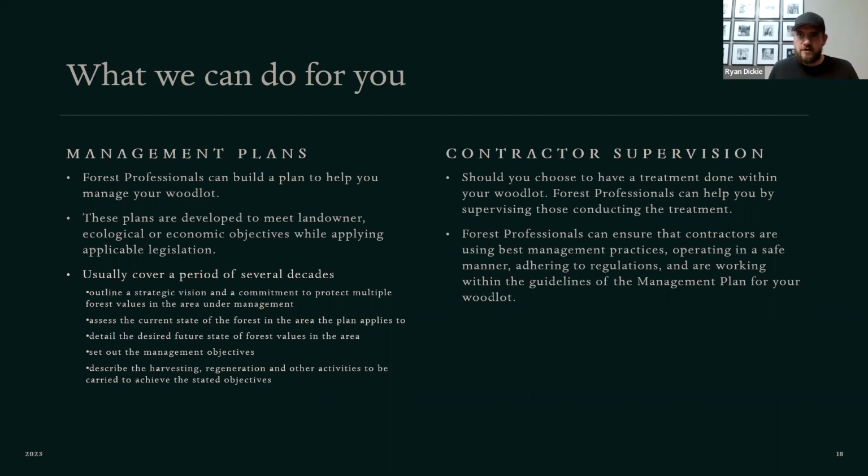Know all the legislations, all the pitfalls with any harvest site or silviculture site, and we should know what they are, what to watch out for. As a supervisor, you're there to make sure that what's planned is what gets carried out, and if there's some reason why things can't be done, you're there and able to identify that.